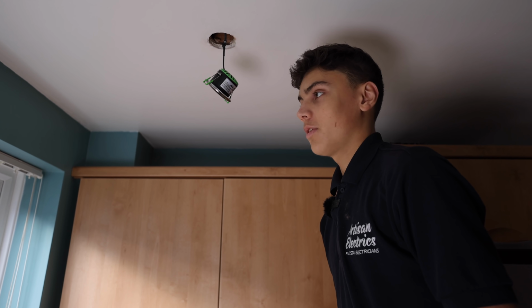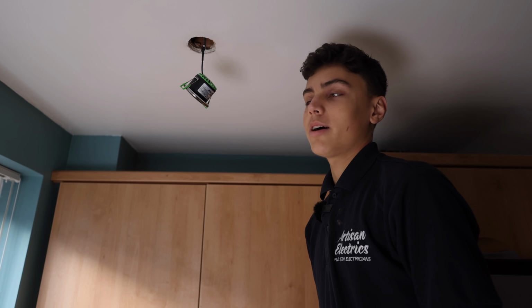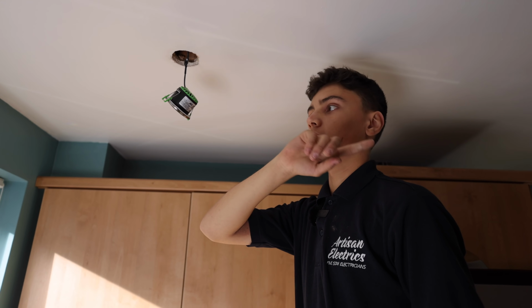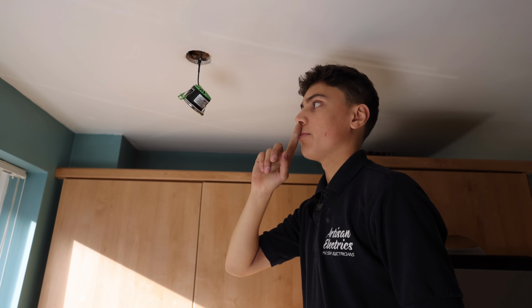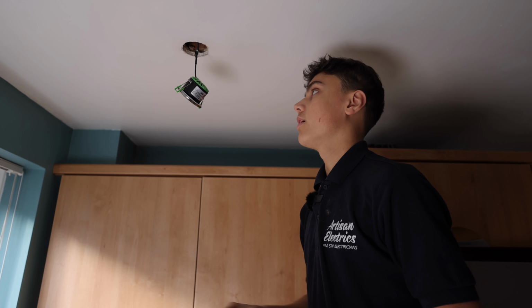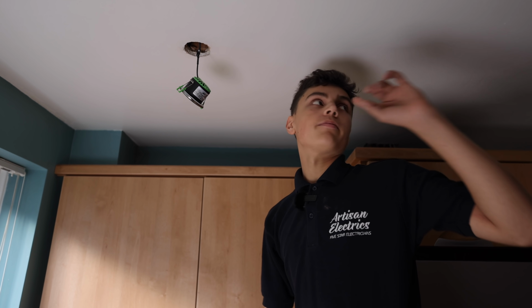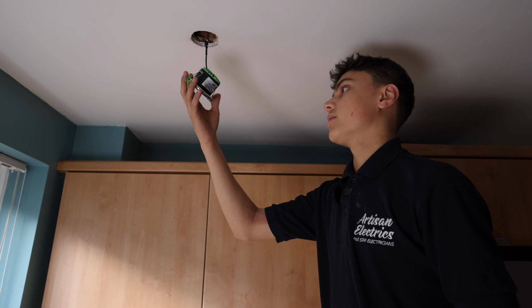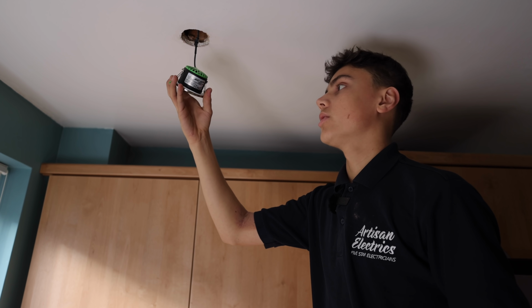So while Corey and the cameraman have been messing about in the loft, I've fitted the LED batten as opposed to the fluorescent light. And once the breaker's on, hopefully that should come on. I don't see why not. So now I'm just going around in this kitchen. Because the downlights weren't fire rated before, just switching them over to these JCC lights that we usually use.